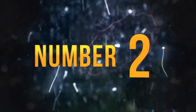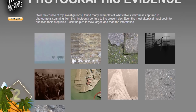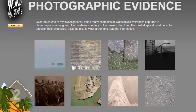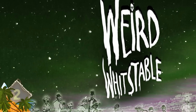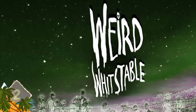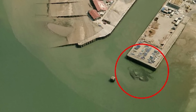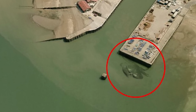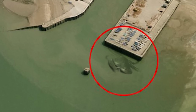Number 2. Crabilla. The picture of this monstrosity was initially posted on Weird Whitstable in 2013 and credited to Quentin Winter. Weird Whitstable is a website that focuses on strange happenings in the Kent area of the UK, and this image went viral a year later. Because it appears to be a gigantic crustacean estimated to measure some 50 feet across, the creature was dubbed Crabilla. However, it does appear Mr. Winter later came forward to admit the picture was photoshopped.